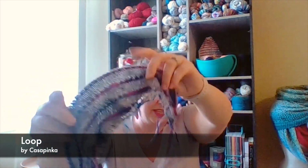I do really want to bring back an oldie that I had started. So my goal to myself is to at least knit a few rows on this. It's the Loop shawl by Casapinka. I had started it and then didn't touch it. So I need to pick it up because otherwise I will just end up frogging it and never finishing it. And I really actually want this project. So that is all of my knitting.